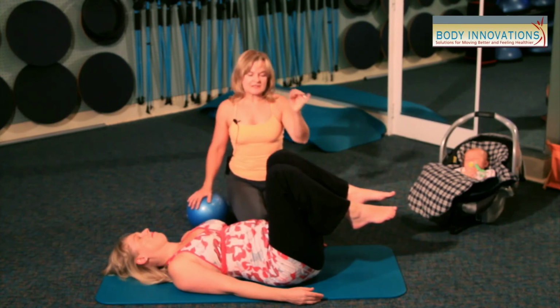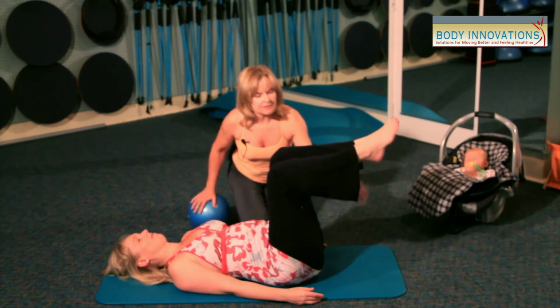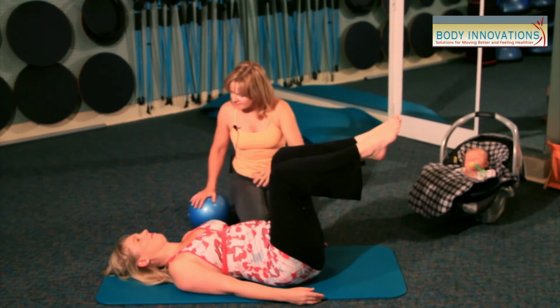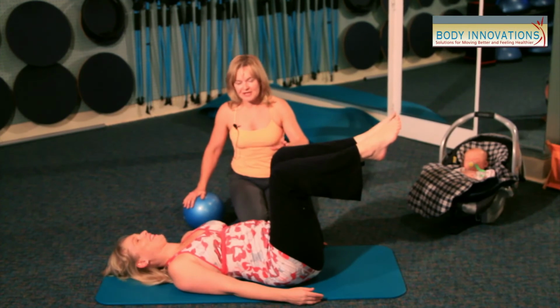Now I'm going to increase this, exercise number 5. We bring the shin up to a parallel position. So this is much more difficult. You have to work much harder. How does it feel? It's more work already. More work already? We haven't gone anywhere with it.